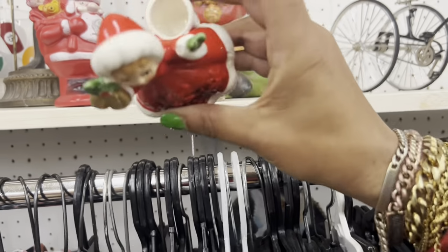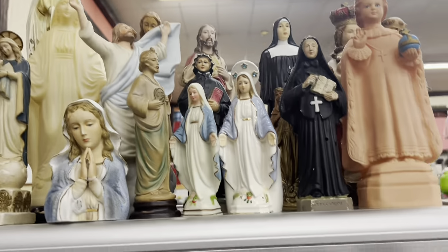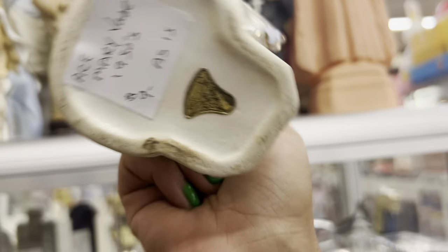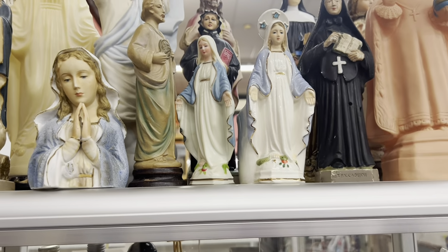Here's this little girl. Oh, it's a candle holder and she is totally cracked. Love all the religious items, especially this one with the rhinestones, this planter. $9 as is though. Oh yeah, it's got a big crack. Can't do that. That's a shame. It's a really pretty one.